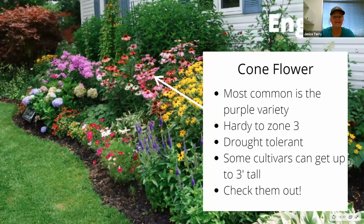So if you do live in an area where you're like, yeah, Janice, I know you're saying that my zone is a zone 5, but I just am having a really hard time getting anything to survive the winter time, this is a really good option. And they're very, very, very drought tolerant.